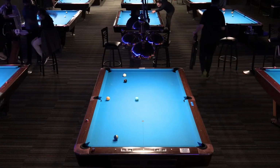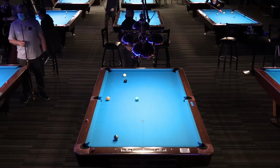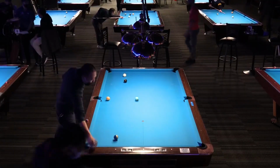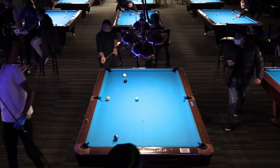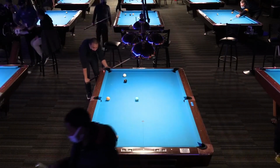Daniel getting shorty out. Going to go for the jump. What do you like here, folks? Jump, calling it, yeah, that's what he's calling. It's hard to play safe from jumping. It's too much stuff, too much action going on. Cue ball flying through the air.